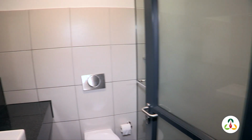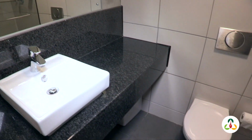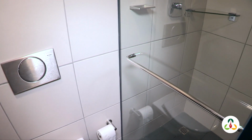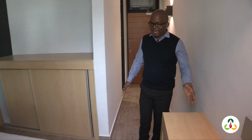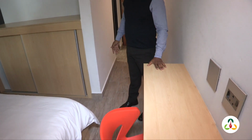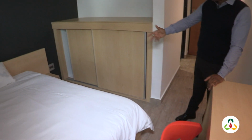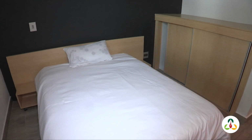Yes guys, this is our A+ rate room. It comes with its own ablution facilities. The toilet there you can see, and its own shower. And you will see how it differs from the other room types. Its own study desk, as you can see, and it has a double bed as opposed to other room types which are all having single beds.